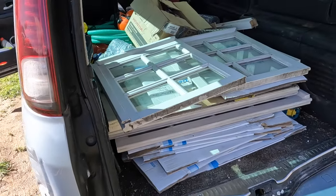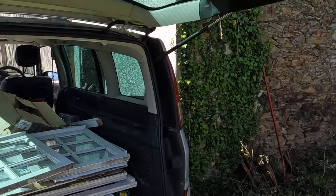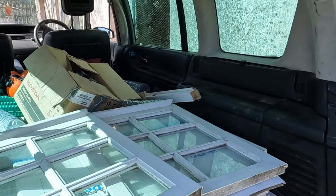But my job quickly today, I am bringing a friend up to Coimbra, so I need to empty the car, so I'm going to empty all these windows just temporarily by the side of the barn, and then we can start to see how they look against the barn. But I think they're really, really nice.